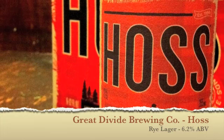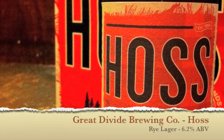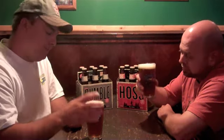All right, first beer we're going to review tonight is Haas. This is a rye lager brewed in the Marzen or Oktoberfest style. 6.2% ABV, dark copper color, 2009 GABF bronze medal winner. Haas is a year-round beer, available in Beertopia in 6-packs, and also currently on tap in the Crescent Moon. Let's give her a taste, Aaron.